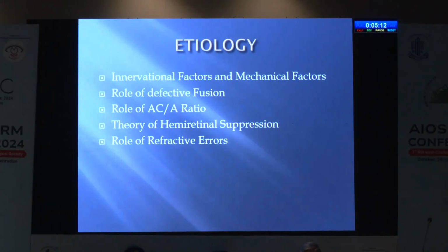Like in high myopes, they don't need much accommodation, so those patients have a tendency for the eyes to go out. And in high hypermetropes, due to decreased vision, these patients are not able to accommodate. So obviously, then also these eyes have the tendency to go out.